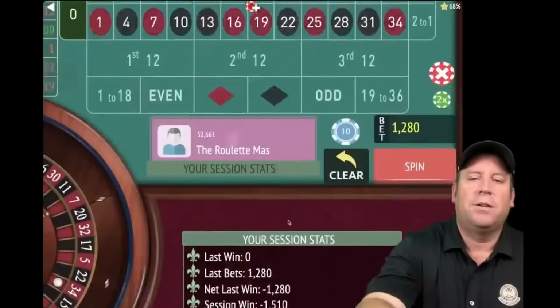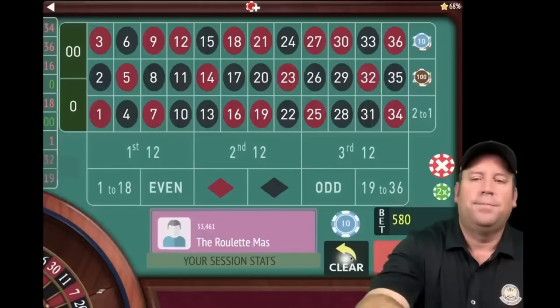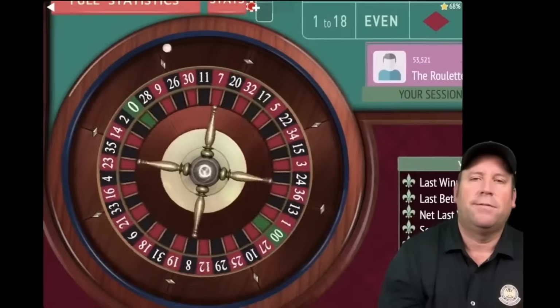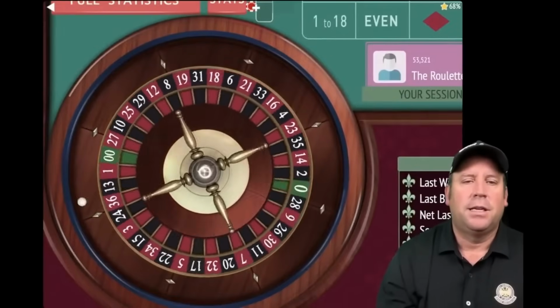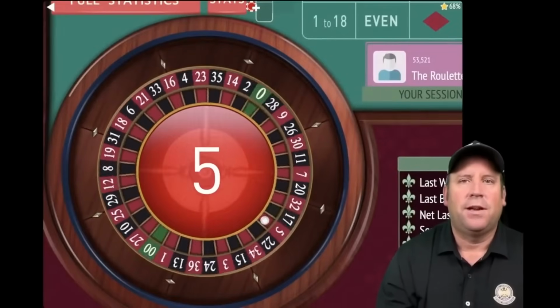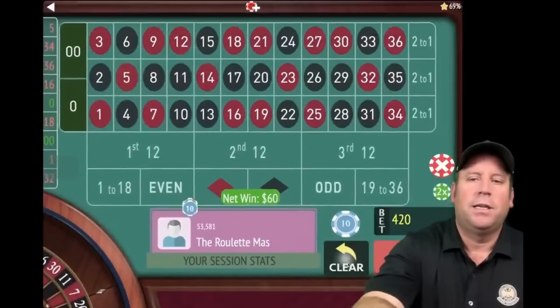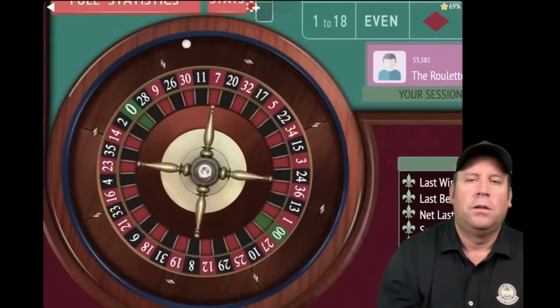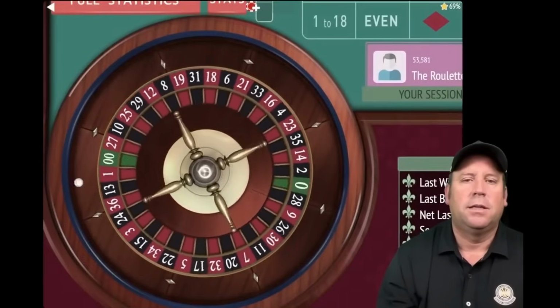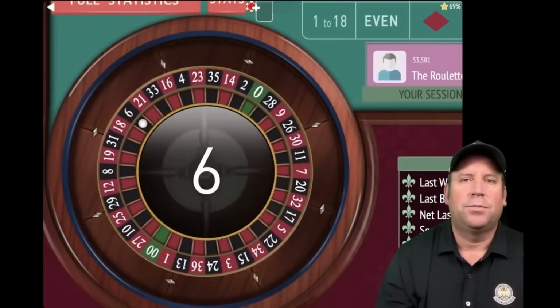So now, in fact, after that loss, we have to go back to just under a $500 bet. So that's not good. Okay, let's go down to 420 and spin. But we're in trouble now. That's a 5 red. Okay, let's see how many wins we can get in a row here. And see if we can get back on track. But that is a 6 black.